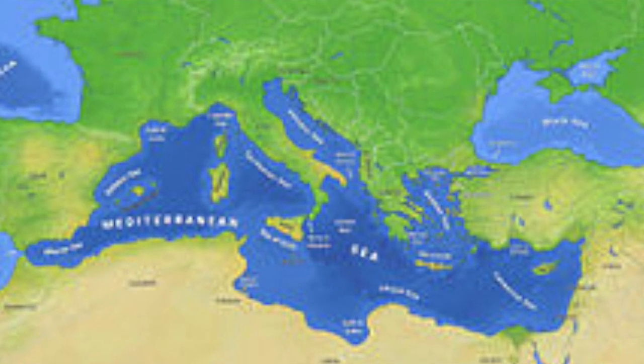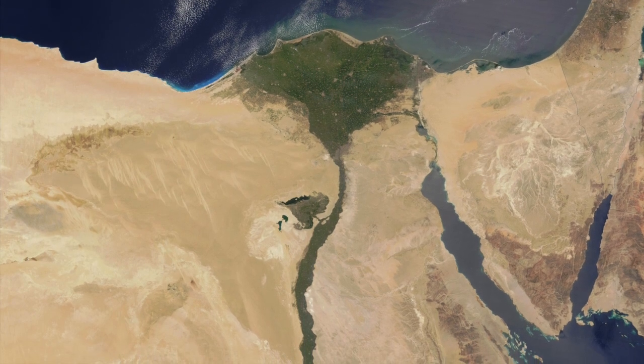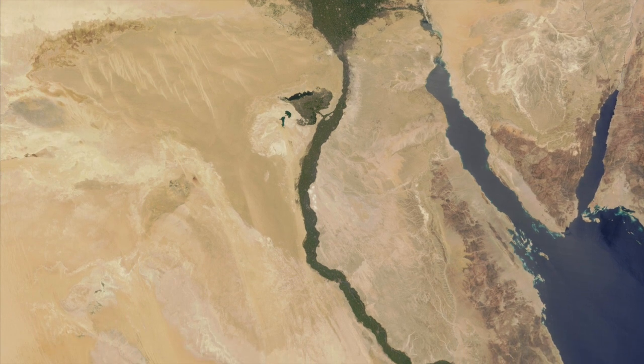In our timeline, Egypt gained a very distinctive culture due to its geography. This was due to two main geographic variables. Firstly, Egypt was completely dependent upon the Nile.